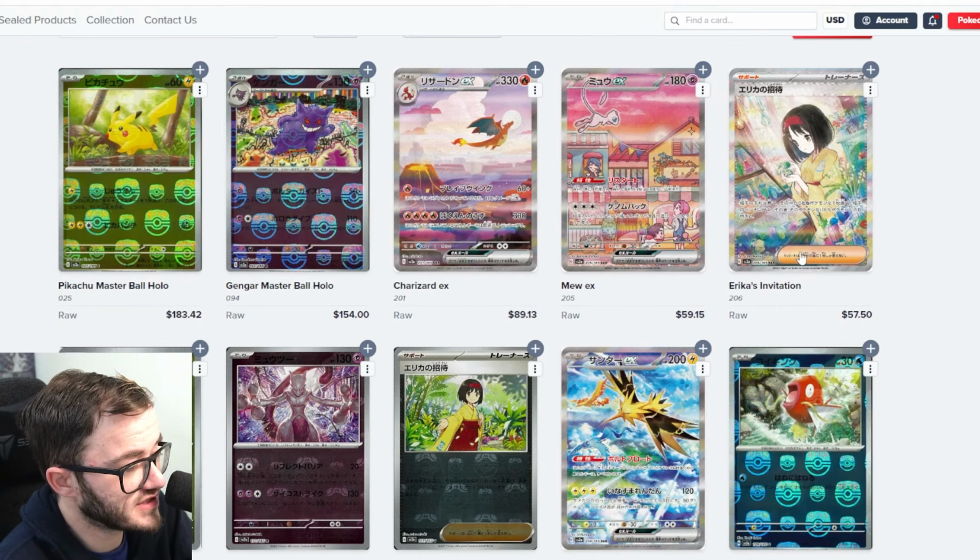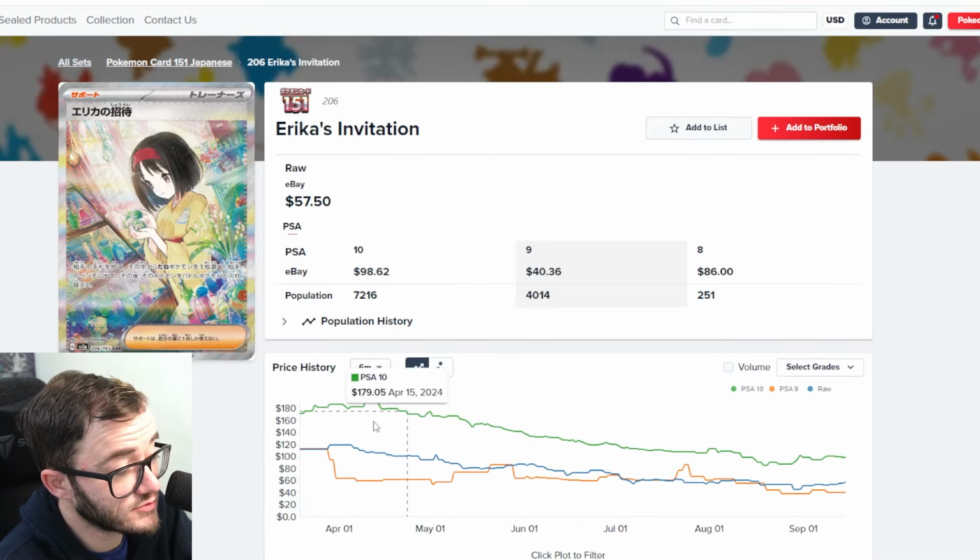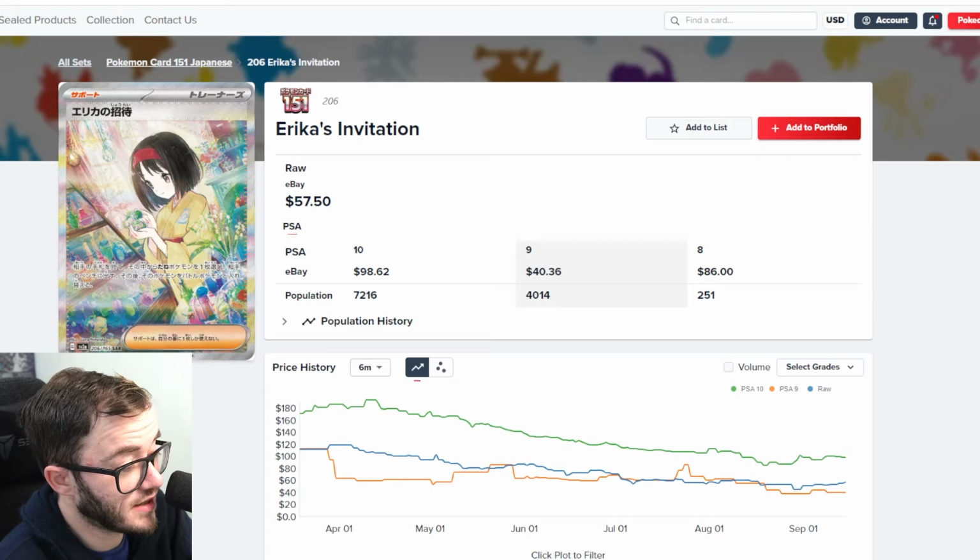And then you've got Erica's Invitation, which isn't really worth much in the US, or in English, as it were. But it has been dropping like crazy. Look at this, PSA 10, $98, over 7,000 graded a 10. And that price has just absolutely plummeted over time.